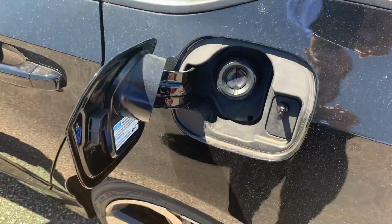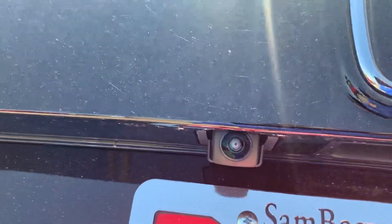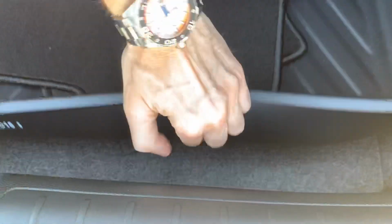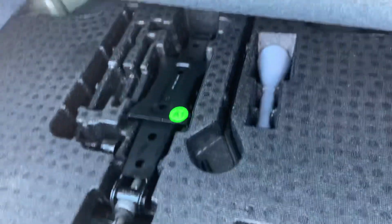You'll have a capless fuel filler. Vehicle comes with a backup camera with 3 different views. A nice sized trunk with an all-weather cargo tray. A 60-40 split to be able to fold down the back seats. And under here, you'll have your spare tire set.